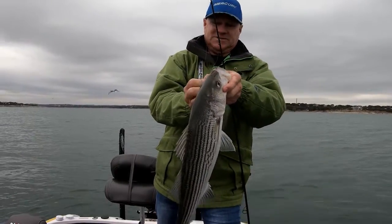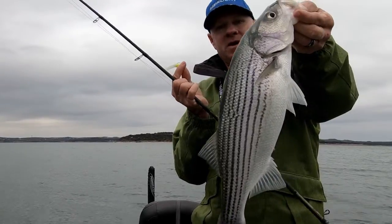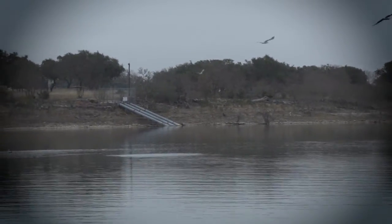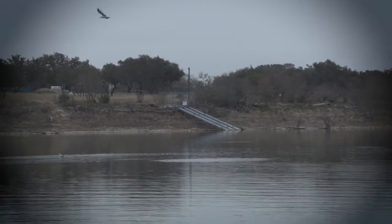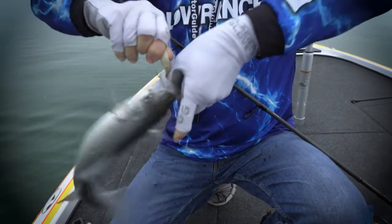I did do a little striper fishing yesterday. Just went and did a little scouting around, found some fish schooling on top actually, and wound up catching several stripers. Now, again, I'll mention the stripers in Canyon Lake are not great big ones. The food system here is just not great.